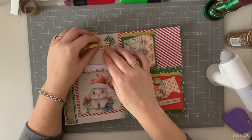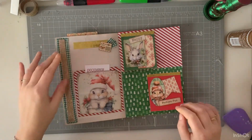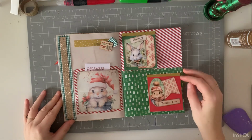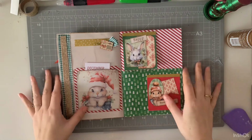I do like to have the prompts featured somewhere on the pages, so that is going to be a theme throughout. I will journal on those little journaling spots a little bit later, and in tomorrow's video you'll have a little sneaky peek at what I've written in there.